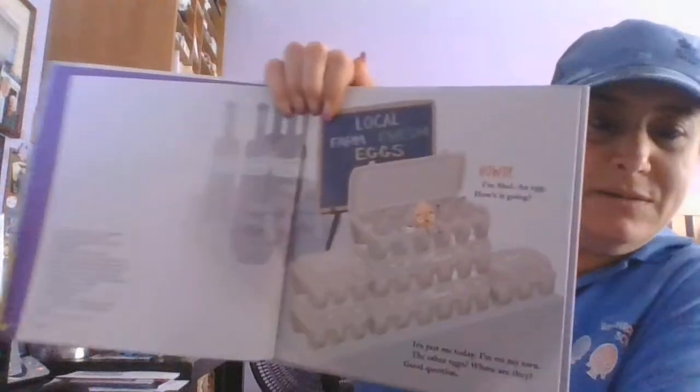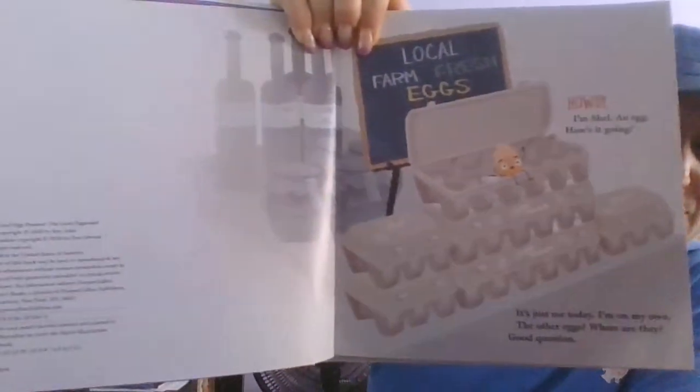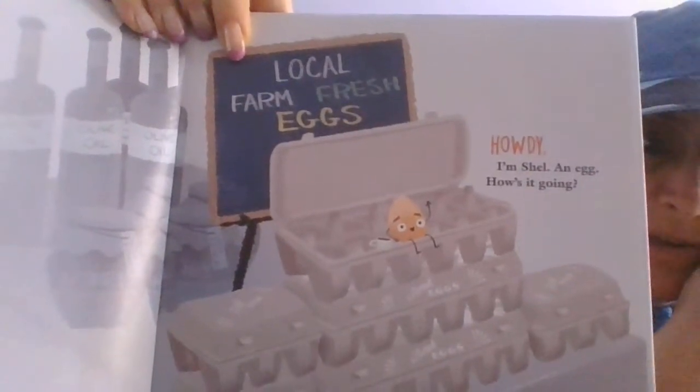The other eggs, where are they? That's a good question. See, there's Shell. So as you see, he's having his morning cup of coffee, right? Can you see that? He's sitting down having his coffee all by himself, checking it out.